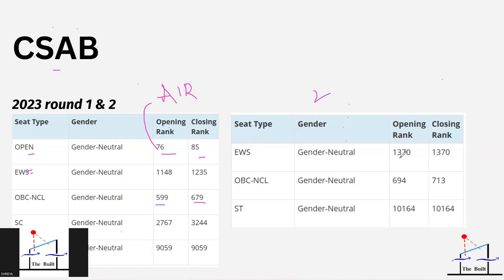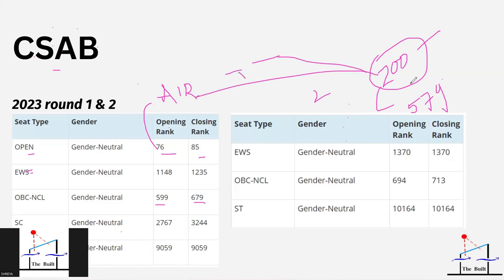For EWS, the opening rank was 1370. And for OBC, it was 694. It went till 713. It doesn't mean, see, in the CSAB round, it might be possible that a person with a rank of, for example, 200, and there are only two spots available, and your rank is 200, and the next person's rank is 579, which is quite far. Okay, but only you two have applied for these two seats. So that doesn't matter, even if this person has 1,000. Okay, you both will get the seat.